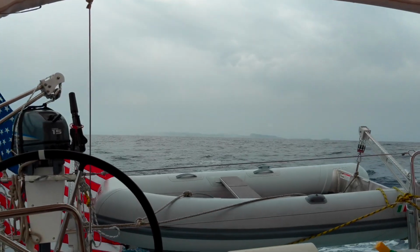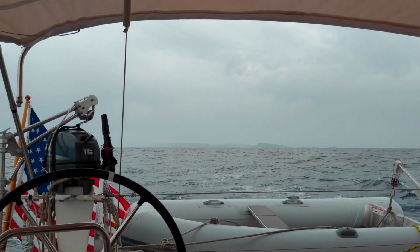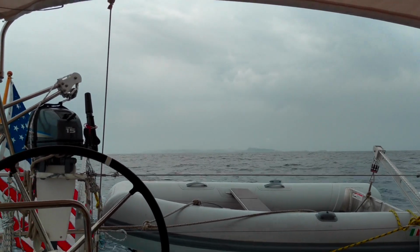And this is kind of like the worst of it when you're on a boat, because not enough wind to sail with, so you have to motor, but plenty of swell to throw things around. And you can see the island of Cabrera there in the distance, and it was a great place. It's a very natural setting.